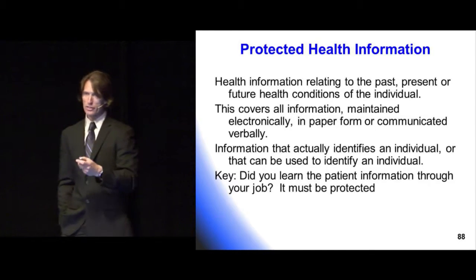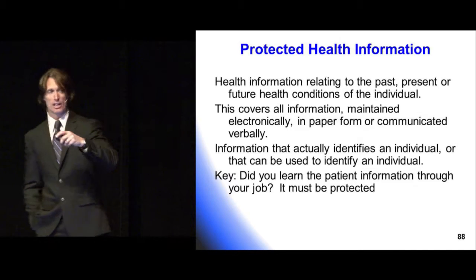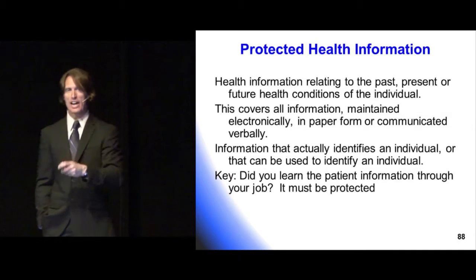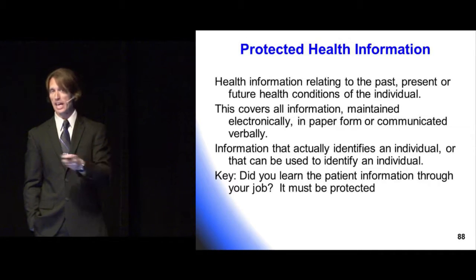So basically, the key point here is if you learned about this information through your job, it's protected health information, and anything that can result in identifying the patient is considered a key identifier and would need to be de-identified.